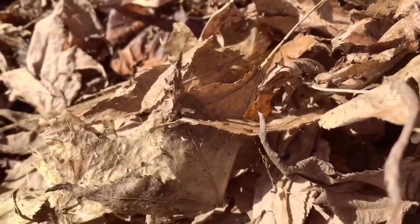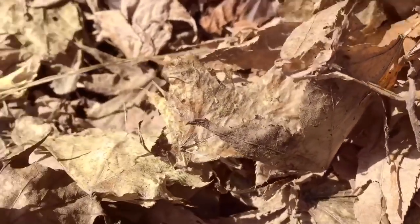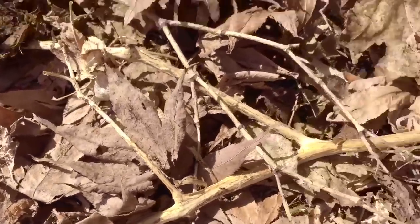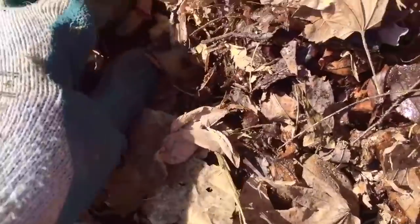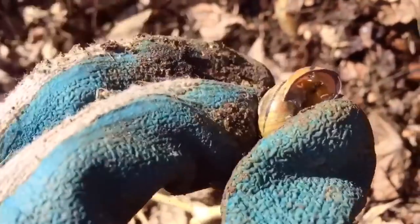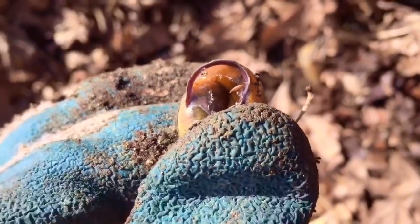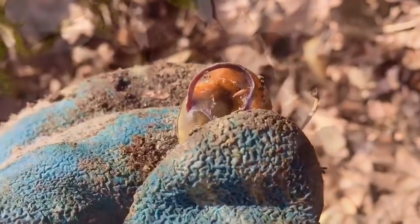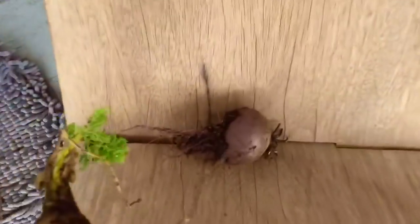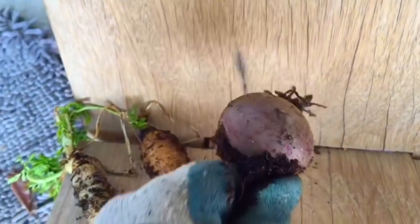As we're digging for worms, we've disturbed a little ant's nest. Oh dear. Good thing they aren't red ants, because those guys bite. And we also found a snail shell. Hello, is anyone home? He's alive and well. I was also lucky enough to dig up some carrots and a beet from last year's garden. I'm going to add it to my salad tonight.